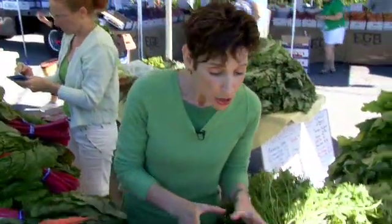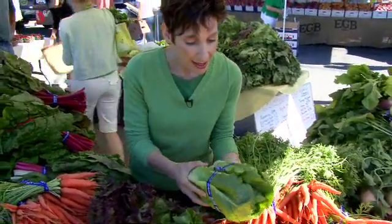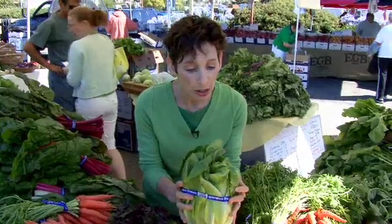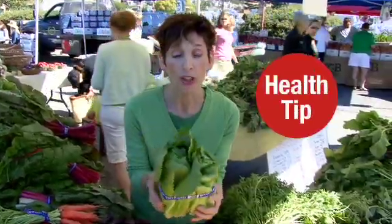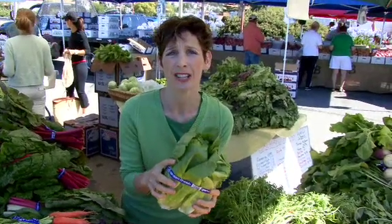Next stop, I need to pick up some lettuce. So when I'm looking for lettuce, I'm looking for lettuce that is nice and crisp looking and that doesn't have brown spots. It doesn't look like it's decaying. So here's a perfect head of romaine lettuce. The darker the lettuce, the more nutrient dense it is, which means the more chlorophyll you're getting. And when you're eating chlorophyll, it's like eating oxygen. It's so wonderful for your body.